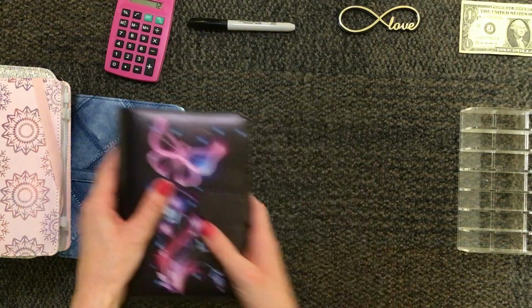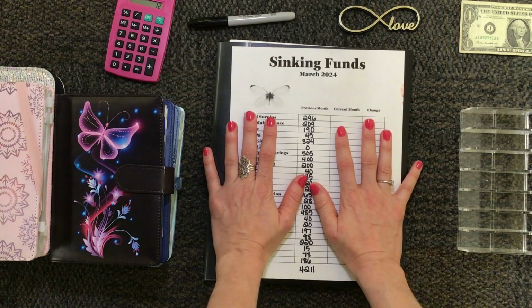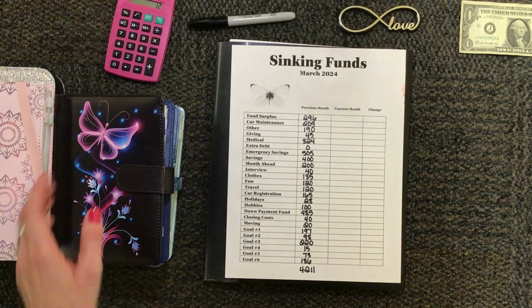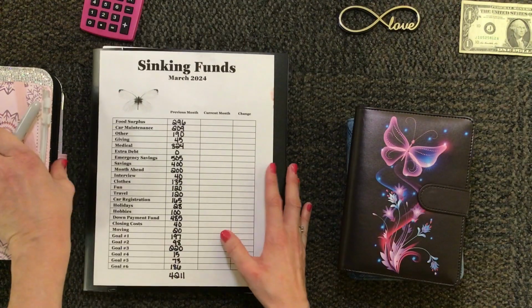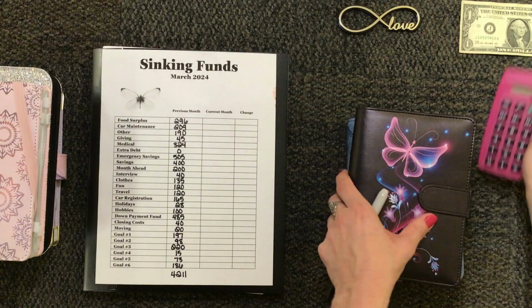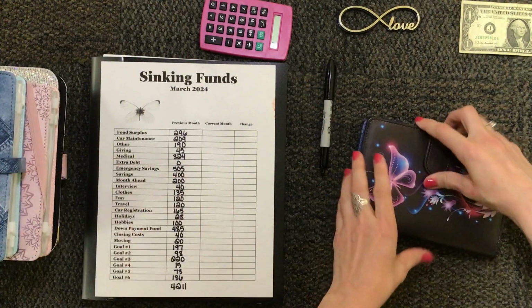All right, so that is everything that I need to take back to the bank. Now that everything's cleared, we can go ahead and figure out my tally for sinking fund. So let me do some moving around. All right, I'm just gonna make sure that that's in view of camera. Okay, so time for counting.